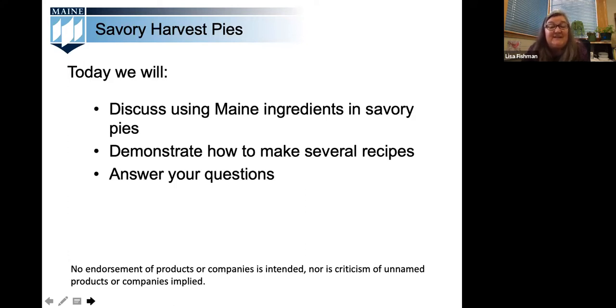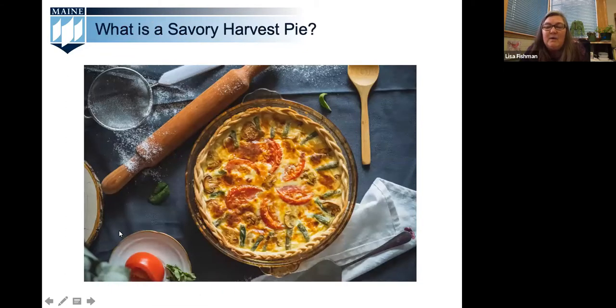Now let's get started. So first up, what is a savory harvest pie? Well, it's a pie made up of meats and vegetables or eggs and cheese, so really an entree and definitely not a sweet dessert type of pie. It's a one-dish wonder. Think chicken pot pie, which had its origins in Greece and goes back to possibly 9500 BC. Or think of fish pies, popular along the coast of Canada and Maine and Europe.